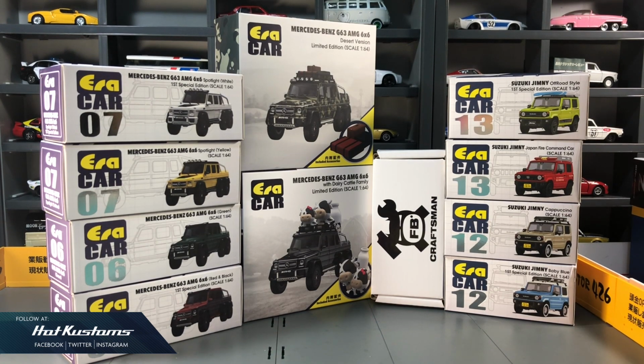Here are the latest offerings from Era Car Hong Kong, 2 castings in total: the Mercedes-Benz G63 AMG 6x6 and also their popular Suzuki Jimny Off-Road. Big thanks to Era Car Hong Kong for sending me these castings to review for you.